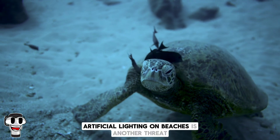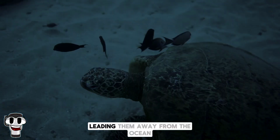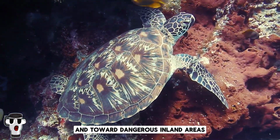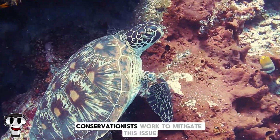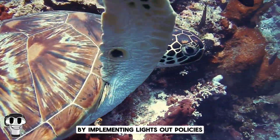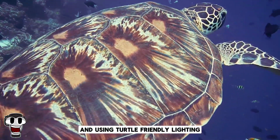Artificial lighting on beaches is another threat, as it can disorient hatchlings, leading them away from the ocean and toward dangerous inland areas. Conservationists work to mitigate this issue by implementing lights-out policies during nesting seasons and using turtle-friendly lighting.